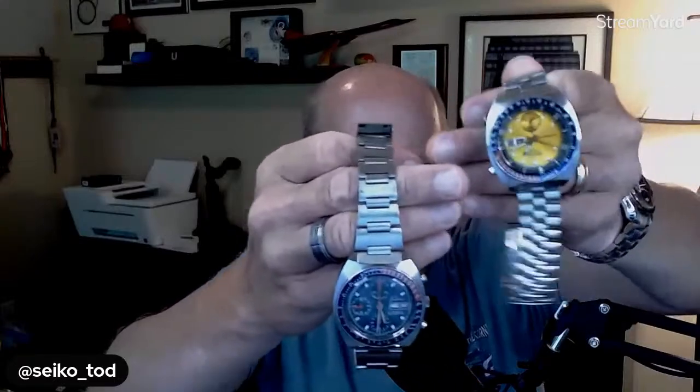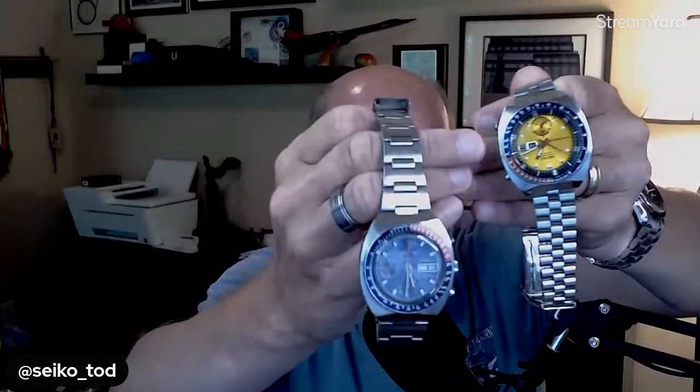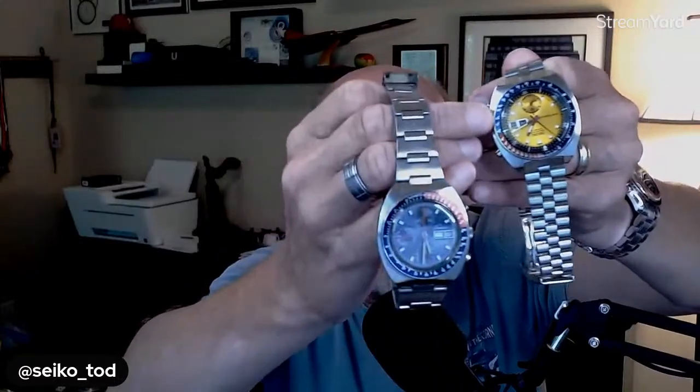Here we go again. See, I always have lots of props. This is an Australian bracelet, but this one is like the original Pogue. It's this H-link bracelet, and so this one you could even use 6139 bracelets on. But this old Sears Tradition, it says Tradition on it. This is what they sold them under, the Tradition label.